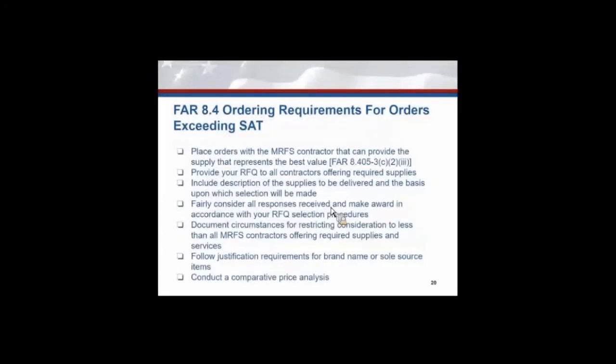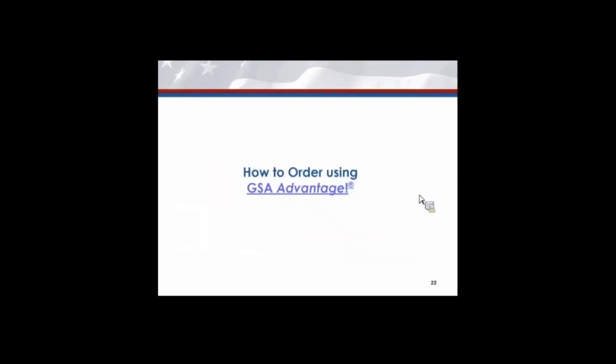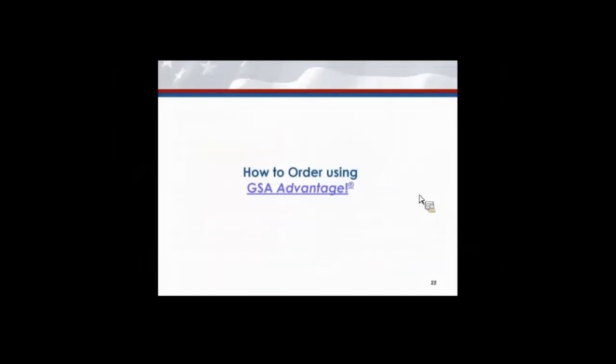If you're over SAT, RFQ. This is from FAR 8.405. You need to follow this part of the FAR. If your agency has additional supplements to Part 8, you need to follow those in addition. But this is kind of what you need to do. If you're just doing it straight from Part 8, you've got to put your evaluation criteria. You have to give fair opportunity to everybody that quotes. These are some example terms that you could use if you were doing a best value award. All right, so that is a quick run through of Part 8 and eBuy.